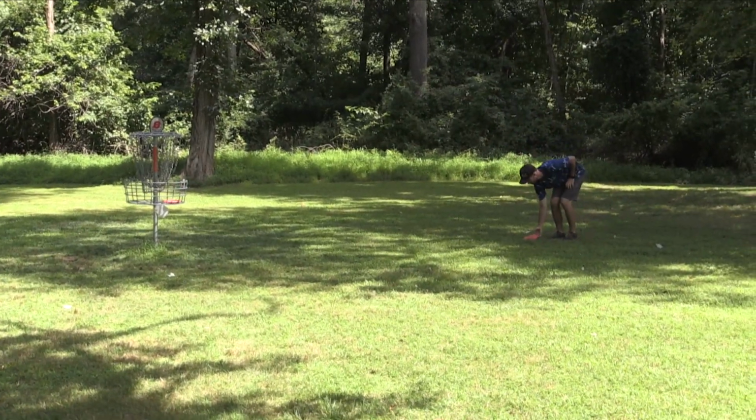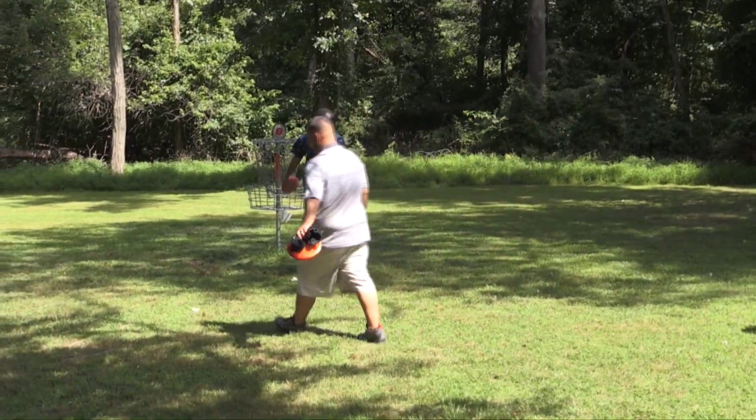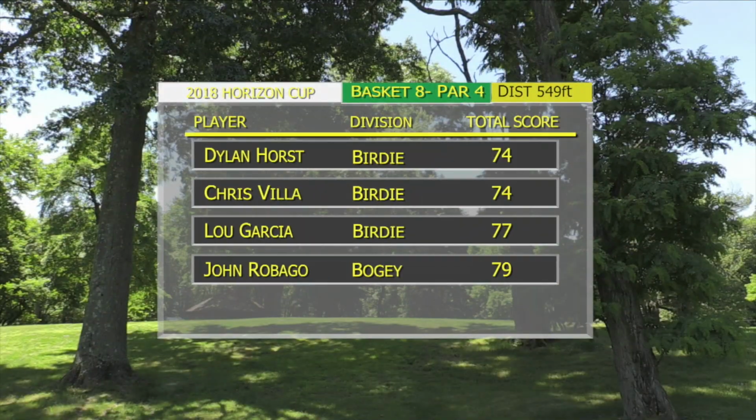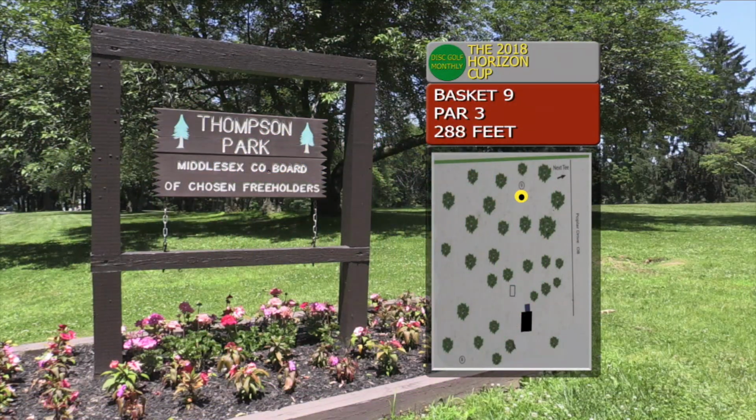And he makes it. So we still have a tie for first place with Dylan and Chris. Lou pulls away a little bit. He has a 2-stroke lead over John now with that birdie. We're moving on to basket 9. This is a par 3, 288 feet.